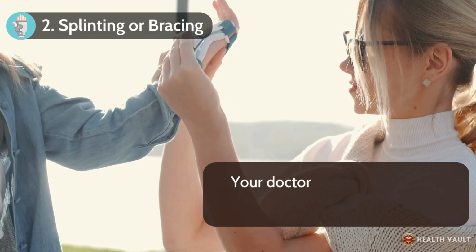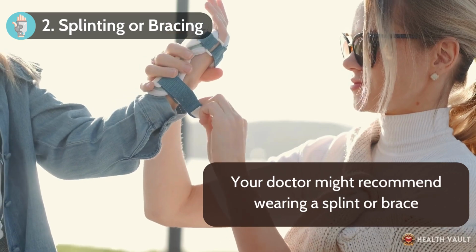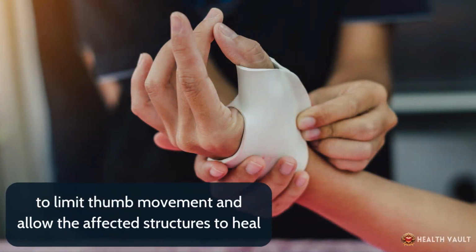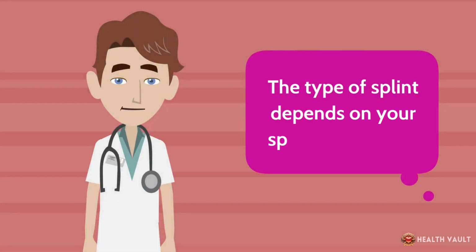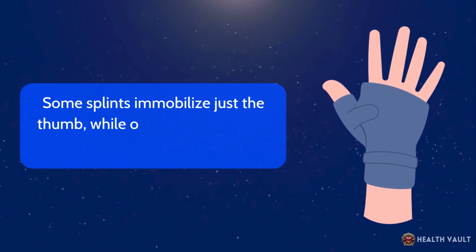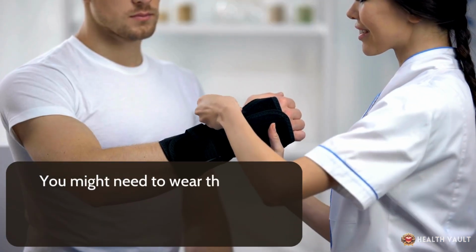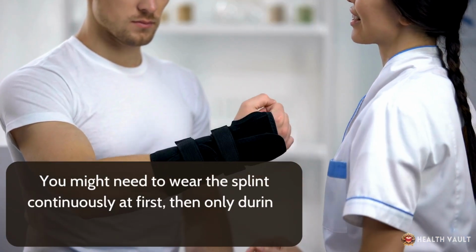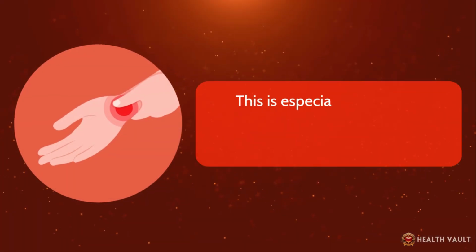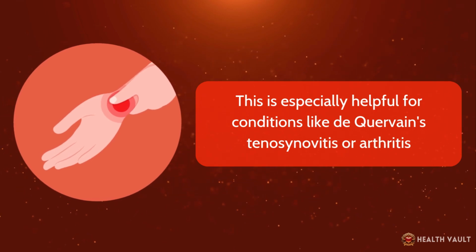Number 2. Splinting or bracing. Your doctor might recommend wearing a splint or brace to limit thumb movement and allow the affected structures to heal. The type of splint depends on your specific condition. Some splints immobilize just the thumb, while others might include part of your wrist. You might need to wear the splint continuously at first, then only during activities that aggravate your symptoms. This is especially helpful for conditions like de Quervain's tendinosynovitis or arthritis.